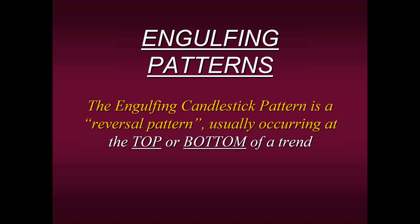Now, if the trend is going lower and you need some type of reversal indication, you're looking for a bullish engulfing pattern to tell you that the downward trend has concluded and now you're going higher. This is the way I was taught. This is standard conventional wisdom of trading candlesticks.